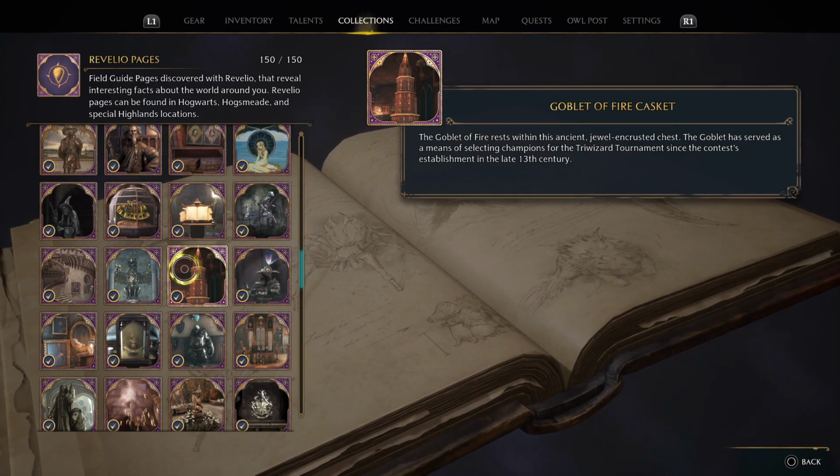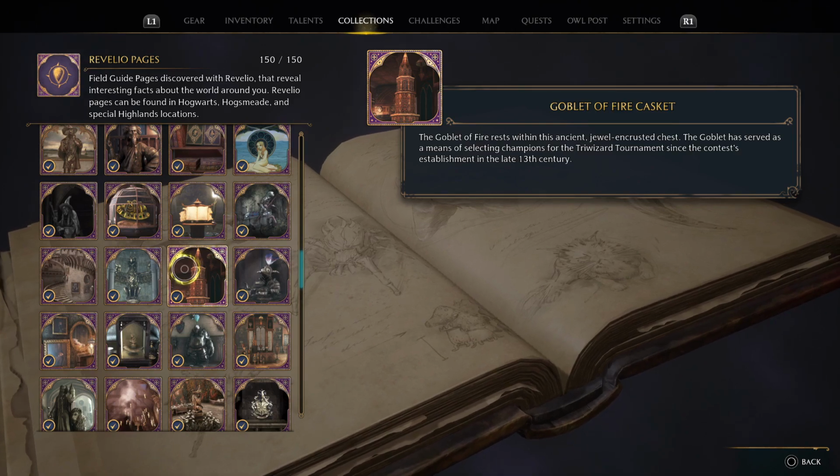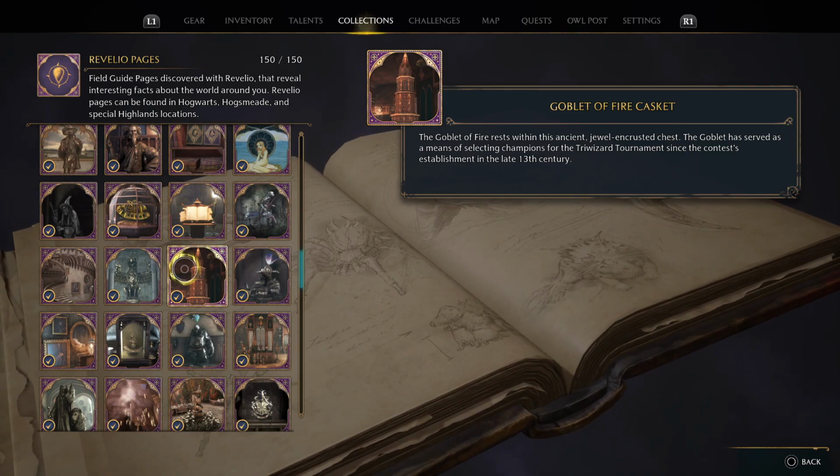Goblet of Fire Casket. The Goblet of Fire rests within this ancient, jewel-encrusted chest. The goblet has served as a means of selecting champions for the Tri-Wizard tournament since the contest's establishment in the late 13th century.